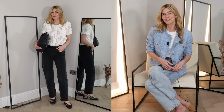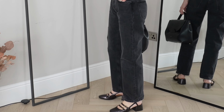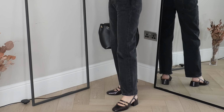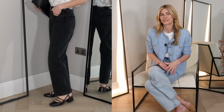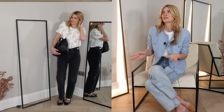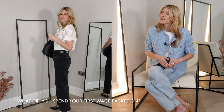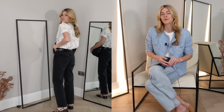But looking at the fashion trends for 2023 and the resurgence of the Mary Jane shoes that we've been seeing recently, I thought going for these gave the outfit a little bit of an up-to-date edge. And to be honest, I have always loved Mary Jane flats. Actually, when I got my first proper wage packet way back when, that is what I went out and bought for myself. So I've had a bit of a love affair with them for quite a long time.